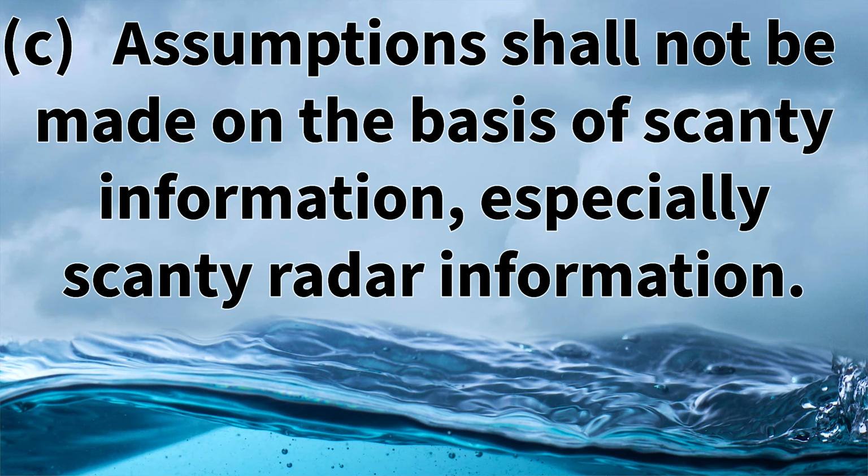Rule 7c states that assumptions shall not be made on the basis of scanty information, especially scanty radar information. So this one is really simple. If you have scanty information, which simply means poor information from a radar scan, do not make any assumptions on the speed and the course of the other vessel. Not having all the proper information could lead to you making a wrong decision.